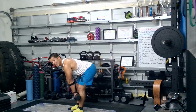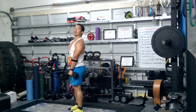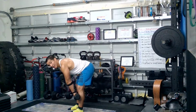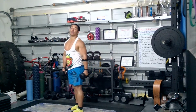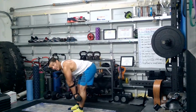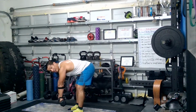Keep the weights close to you the entire time. If you look at my weights, they are touching my legs. They're scratching, they're touching my legs. My knuckles are touching my thighs and my kneecap as I'm going down through my kneecap, through my shin. I'm keeping those dumbbells close. I don't want it here.